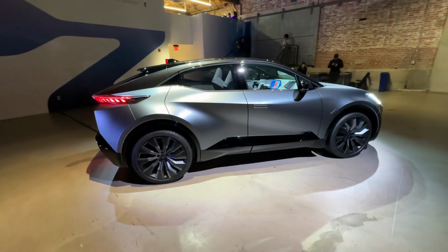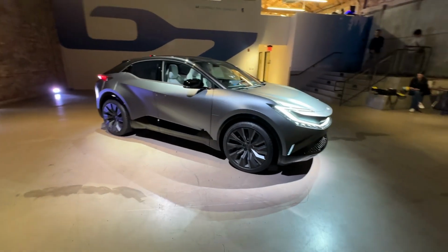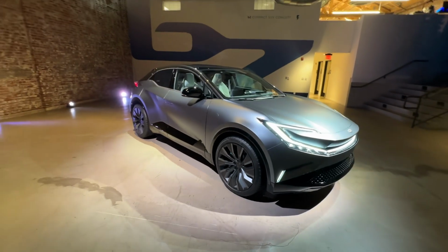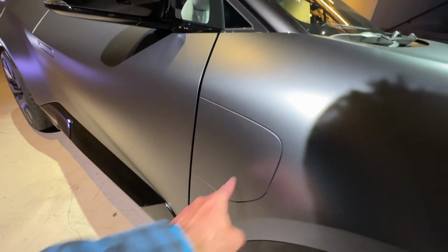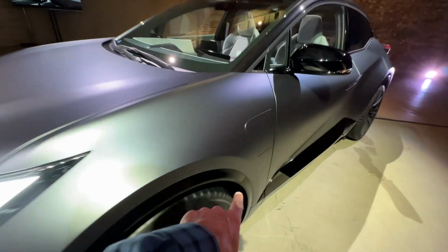Usually concept cars roll on big wheels, and this is no exception. We're looking at 21s here, which is a rather large wheel for a vehicle that is powered by electricity. Now, one of the things that I've noticed immediately is that there's not one, but check this out, 2 charging points on this car, which is pretty handy, kind of like a Porsche Taycan.